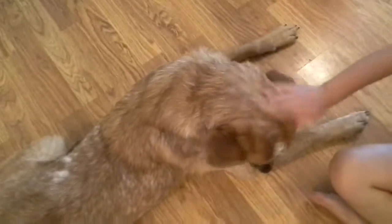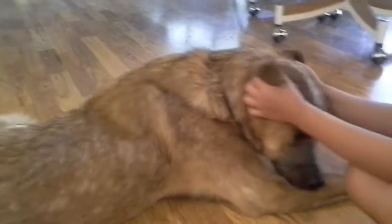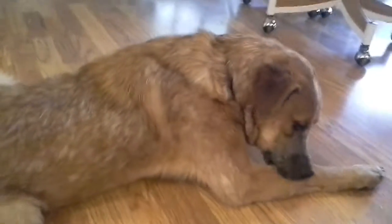Ranging over the plains. We think he's half Australian cattle dog, half red heeler. He's part Australian cattle. And we also think he's part German Shepherd because of the tail. He has a German Shepherd tail.